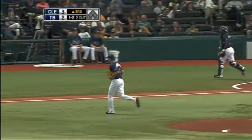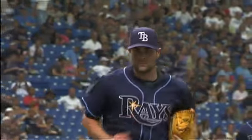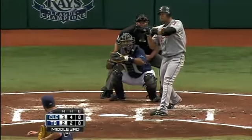This time Peralta tied up and is out on strikes to retire the side. Slipped that fastball in and surprised him. Bottom of the third coming.